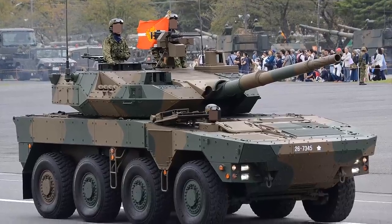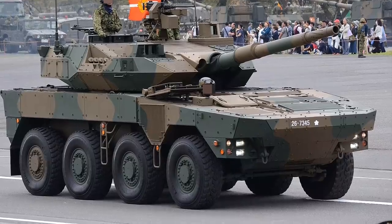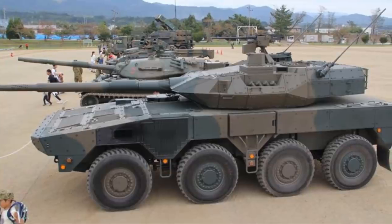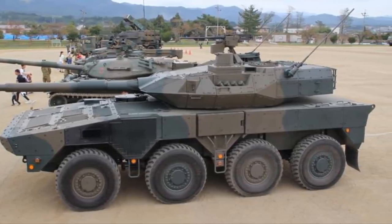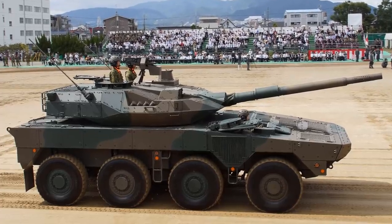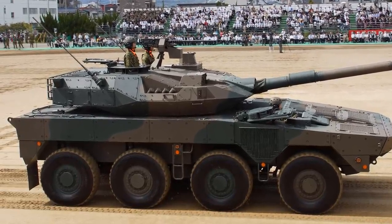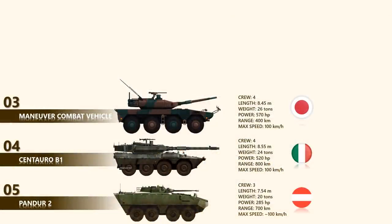This vehicle has a hunter-killer engagement capability. Secondary armament consists of a coaxial 7.62mm machine gun and a roof-mounted 12.7mm machine gun. This fire support vehicle is relatively light, and it is likely to have a steel armor hull. It seems that the front arc withstands hits from 35mm or even 40mm guns. Damaged add-on armor modules can be easily replaced in field conditions. At number 2 is Centauro B1 with 120mm gun.